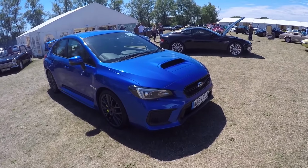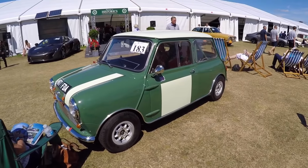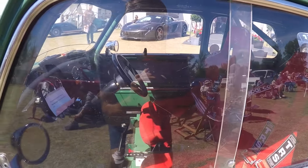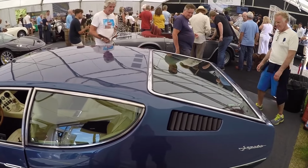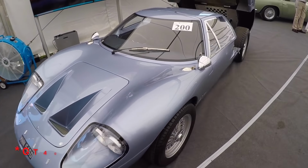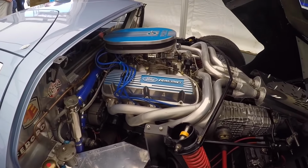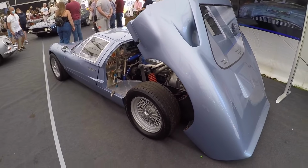I don't think this can be considered a classic just yet. So many really nice cars. Classic Mini. Cage and bucket seats inside. 122, I'll take it. 122,000. So a brief look at the action. Look at the cars in here. Oh my god, this old Lambo. Ford GT, wow. That is really special.